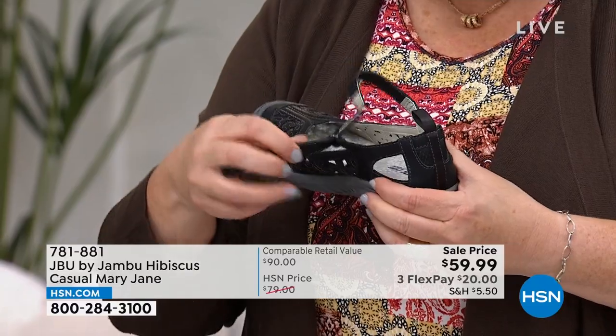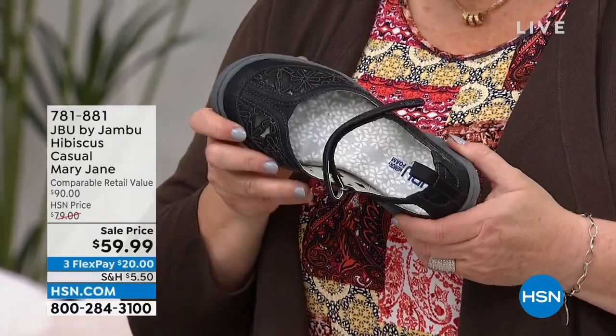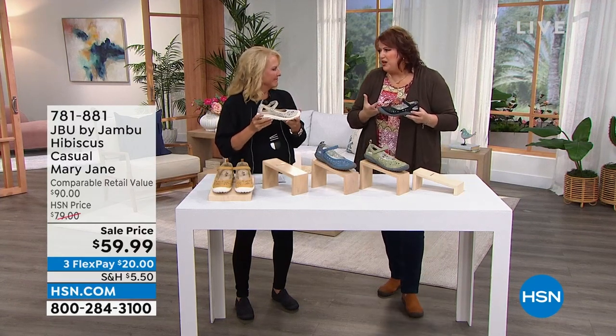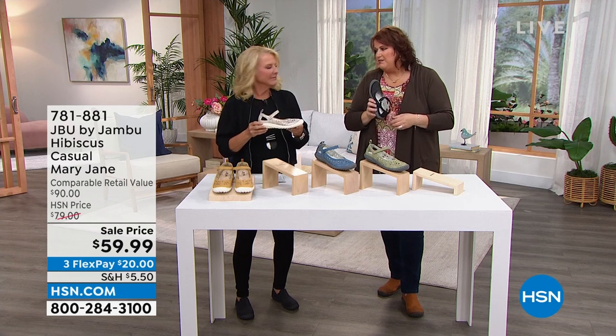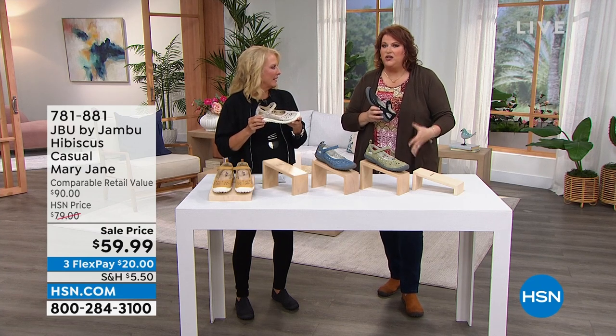The Mary Jane is one of our number one silhouettes. Why do you think? I think it's because it's so easy to put on. It's got a feminine look to it. We love the feminine nature of it. It's not your little girl's Mary Jane. It's the grown-up version of it. That can take a shoe and make it look sharp.